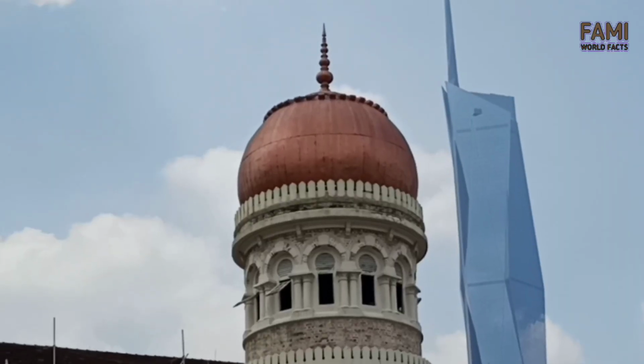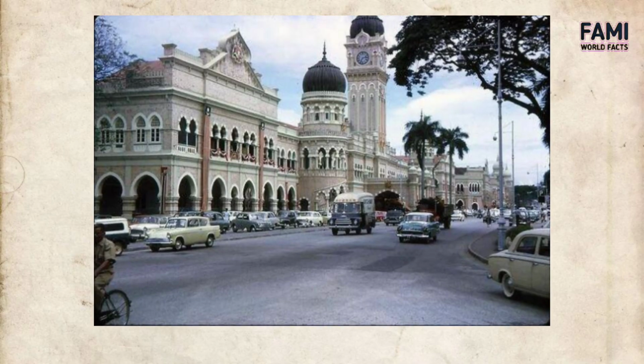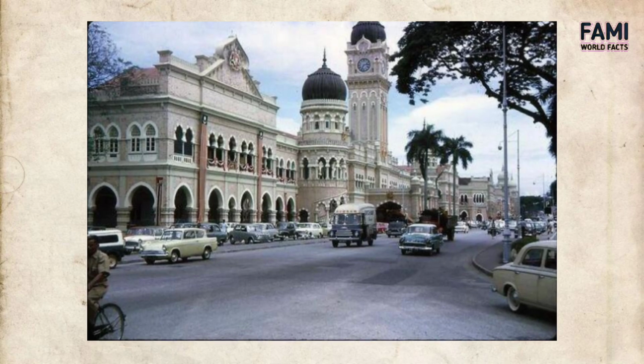The copper domes are a gift from Australia, installed in 1982. Previously, the domes were black, as the City Theatre domes are. Federal Court moved to Putrajaya in the year 2003 and Kuala Lumpur High Court was moved to a new building near Jalan Duta, which is today Jalan Tuanku Abdul Halim, in the year 2007.